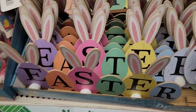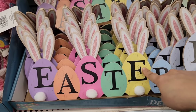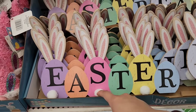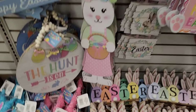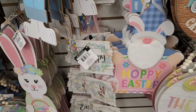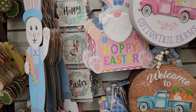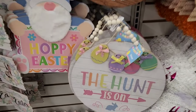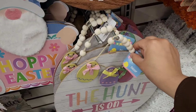This is kind of similar to the ones that we saw at 99 cent store, but the other one was small, but this one is a little bigger. It's also got the three-way pumps in there as well, but this one is big. And they have all of this. This one's also soft too. It says Hoppy Easter. That one says the hunt is on. It's got these cute pearls in here.